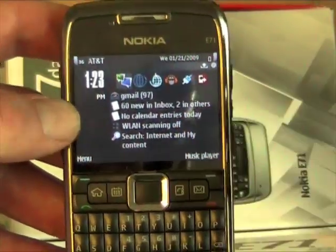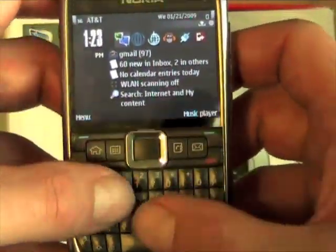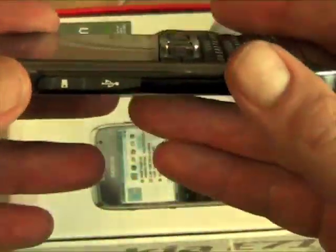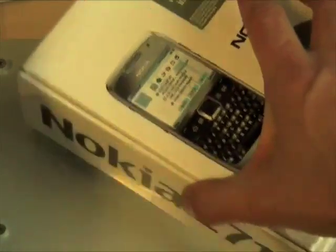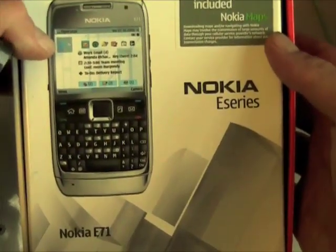So the E71, I highly recommend it to the stylish business user and/or the geek who is either familiar with or wants to play with S60. No touchscreen, but it's easy to use. You get a full QWERTY board, a very comfortable QWERTY board, lots of connectivity, very slim, very sleek. It's a sexy piece of kit, as they say across the pond. There you go. It's the Nokia E71.